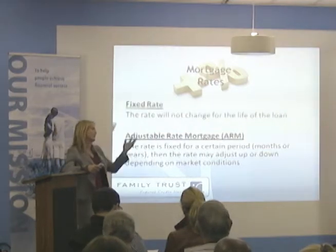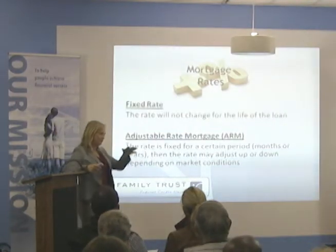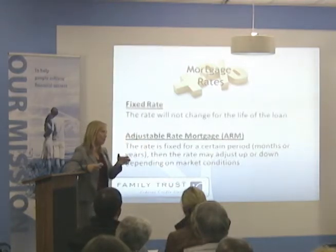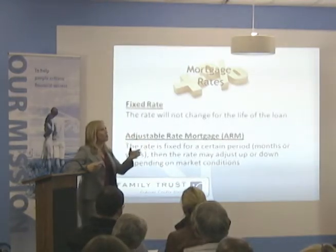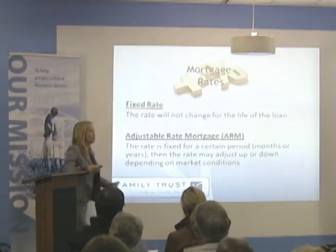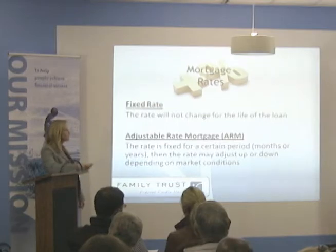Now, if you wanted to refinance that loan to a USDA product, there may be some income restrictions at that point. But you could always refinance to a different loan product if you have to, as long as you qualify for it.